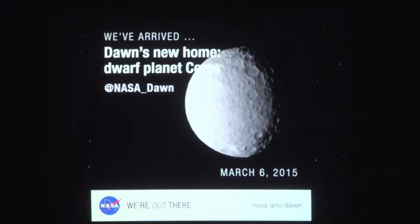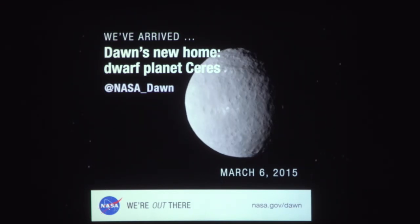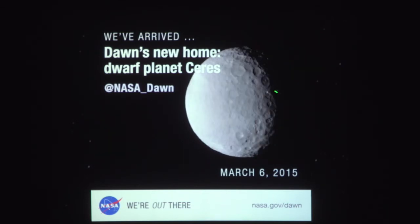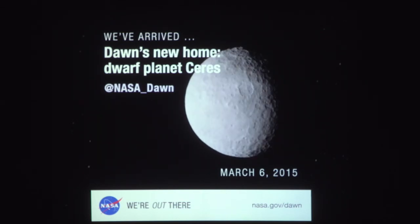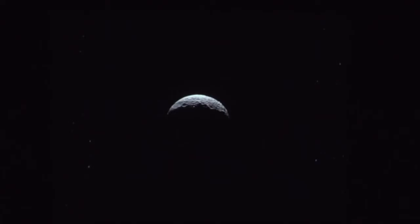Okay, so March 6th is when they were captured, and this is just a rotation movie on the way in. There's that double bright spots in that crater. And so what they'd been doing for much of the last month is trying to adjust the orbit to where they'd be able to get into this polar orbit. And so this was a view from about, I think, 30,000 kilometers out. So the North Pole is right beneath us here, and you're just able to see just a crescent of Ceres on the illuminated side of the planet.